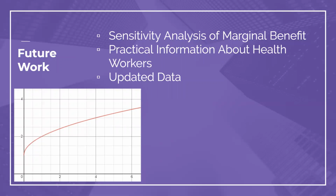However, I think it works pretty well in terms of showing a proof of concept of the capabilities of using operations research and looking at staffing and health benefit and things like that.